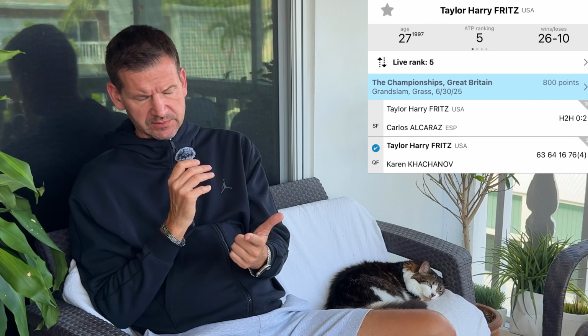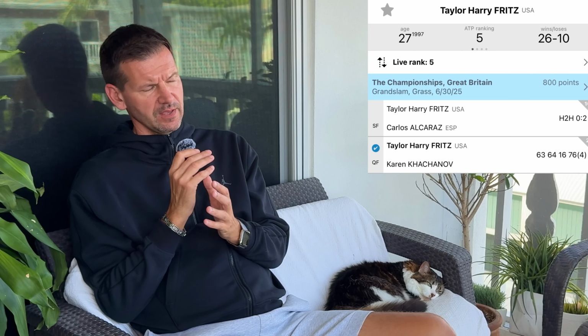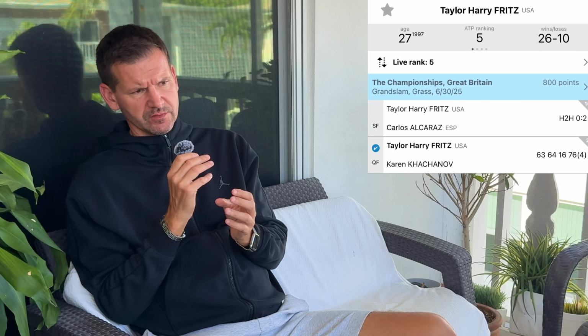So the 2 surfaces where Taylor has a better chance to beat Alcaraz are indoor hard court and also grass. But even if his chances are better on these surfaces, I still think this is going to be a very difficult match for Taylor to win because he's going to have to play the best tennis of his life. Taylor is going to have to serve perfectly, and on the return games, Taylor is going to have to take some cuts on the return.